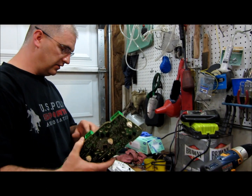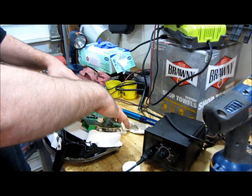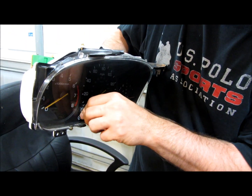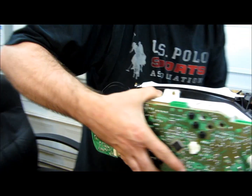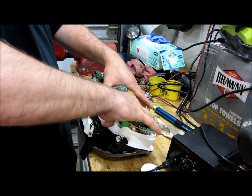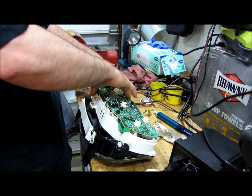Okay, now it's time for reassembly of the circuit board back into the cluster housing. So you just take it and you line it back up like so. Get it seated up there. And you're going to have to line up this guy here. Just turn it until you feel it kind of go in there. I think it is now. And you just want to gently press this in there, a little bit on each side, so you get it seated in there.